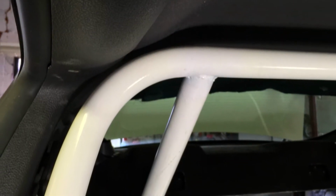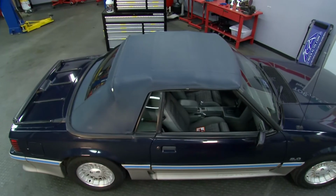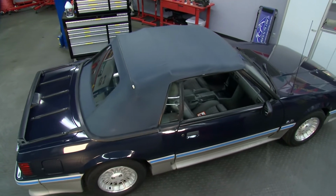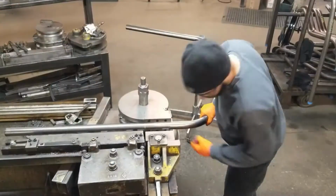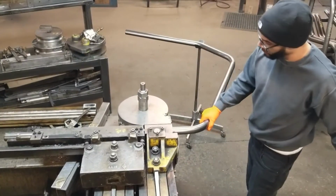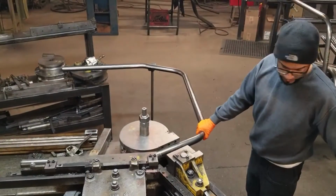Everything's also designed to comfortably fit within your stock interior. So if you've got a car like this Fox Body Mustang, it's going to fit with the interior and you're not going to have to make any modifications to the car. Now, if you want something tailor fit, then the team will bend a custom cage to your specifications. So it's really a full service group there at S&W Performance Group.